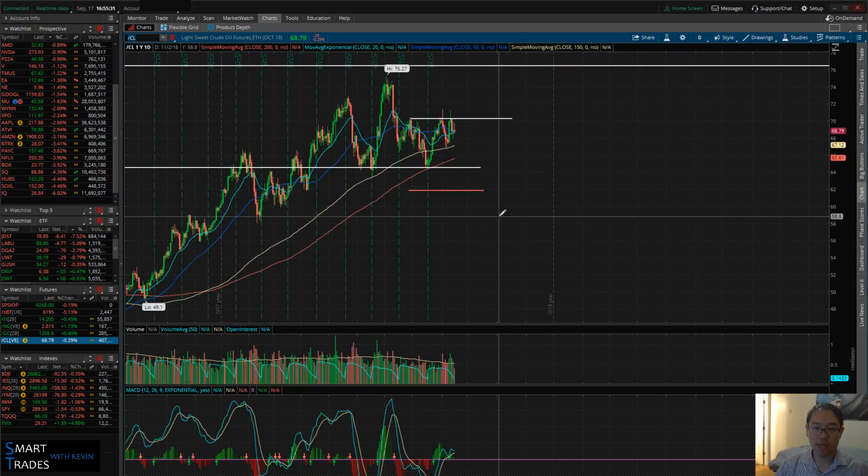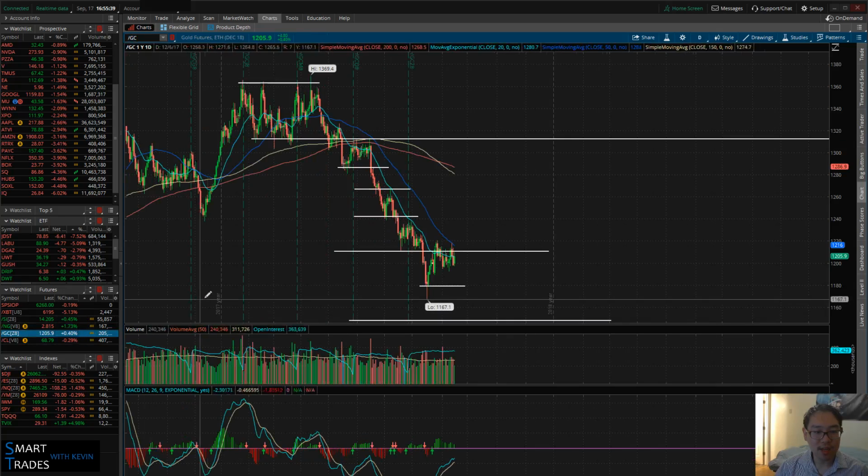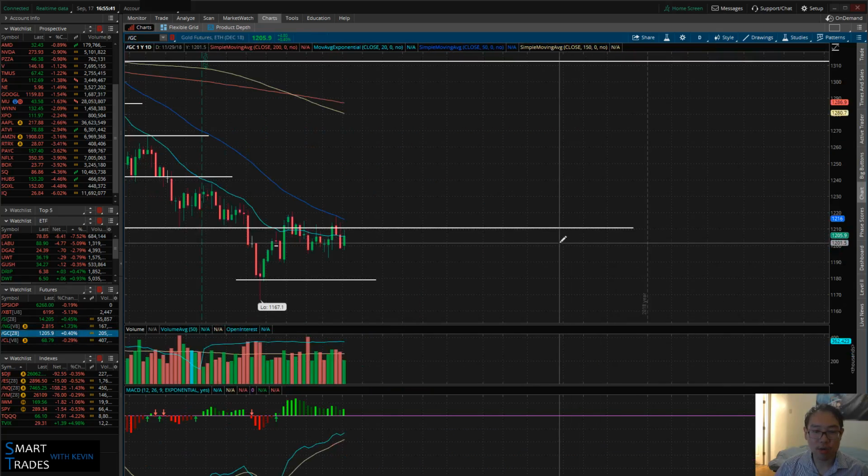Nothing wrong with this chart if you guys look at this, right? Nothing wrong with that chart. It's consolidating on a short-term uptrend, and that's pretty good, pretty normal. Let's take a look at the next one, /GC or gold futures.